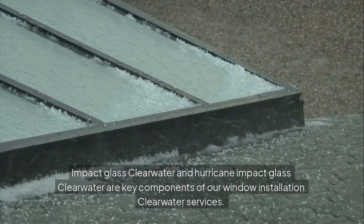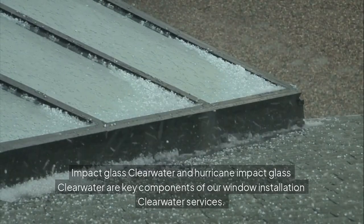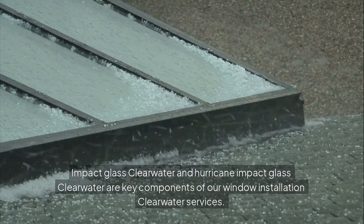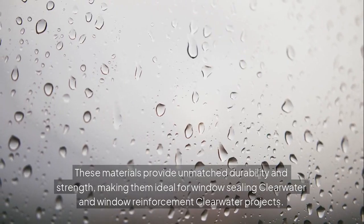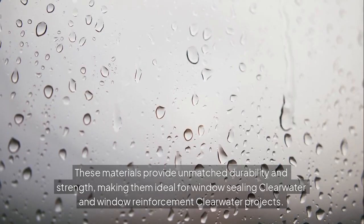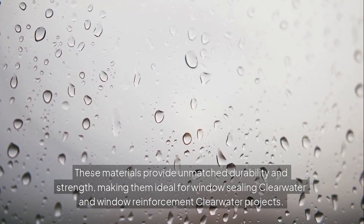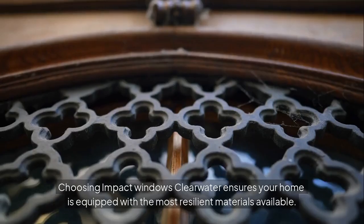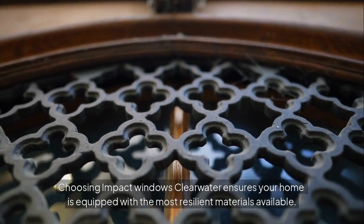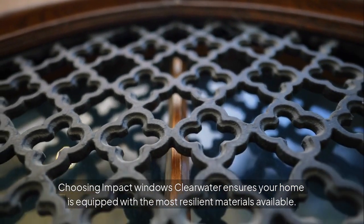Impact glass Clearwater and hurricane impact glass Clearwater are key components of our window installation Clearwater services. These materials provide unmatched durability and strength, making them ideal for window sealing Clearwater and window reinforcement Clearwater projects. Choosing impact windows Clearwater ensures your home is equipped with the most resilient materials available.